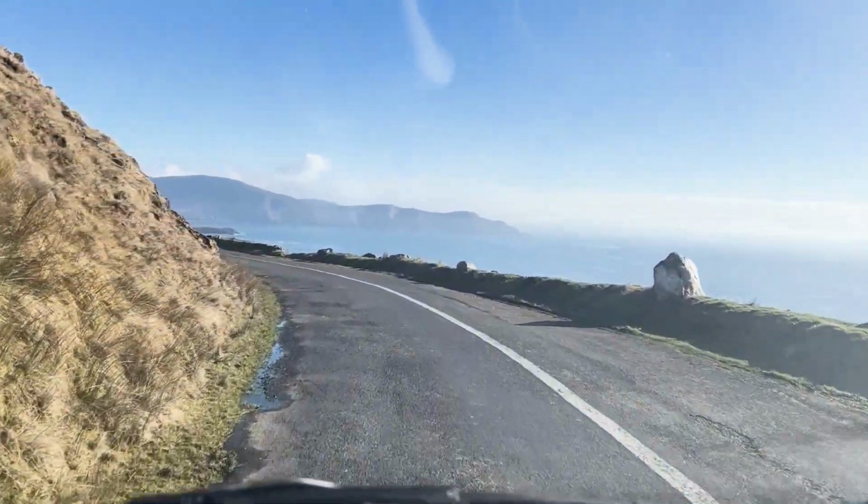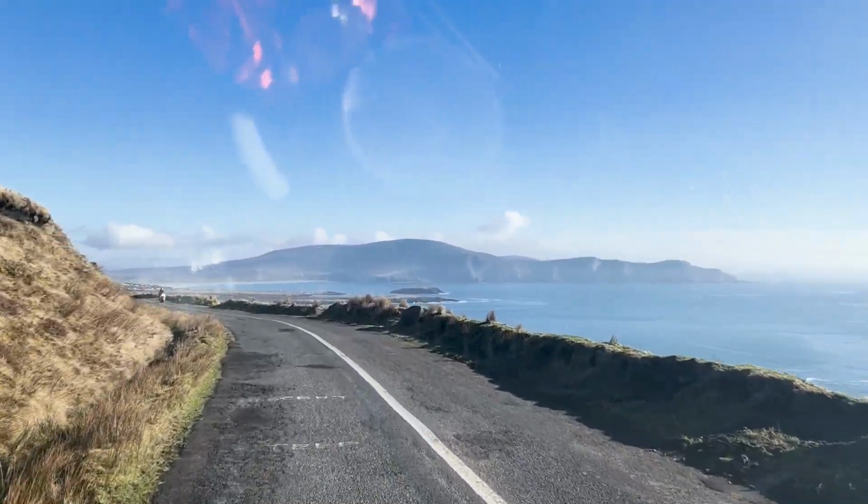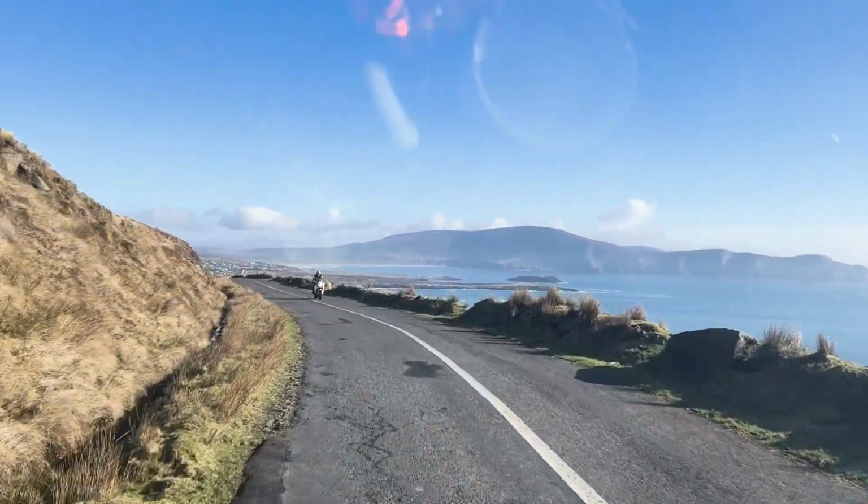The views in this area are absolutely incredible. Just unbelievable. You have to come to Achill Island. Well, Achill Island certainly doesn't disappoint, and if you're doing the Wild Atlantic Way, definitely come onto the island. It's gorgeous. It's incredible.